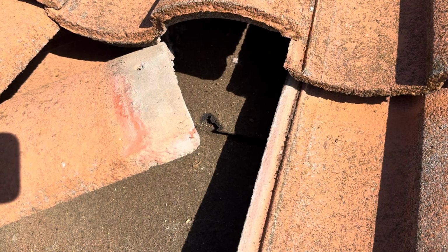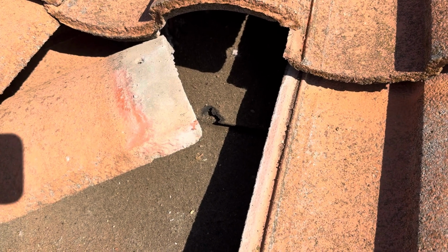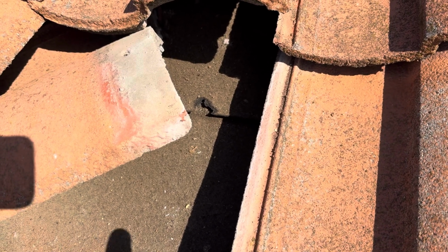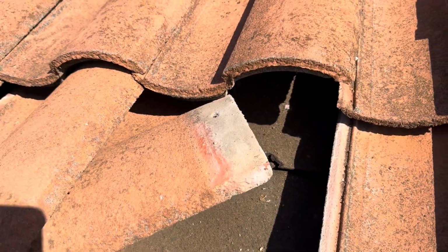And so when the underlayment gets to be at this point, it's gone past its life expectancy and is in need of replacement. And fresh underlayment is going to be very thick, it's going to be very granular, very gritty to the touch. This underlayment is none of those.